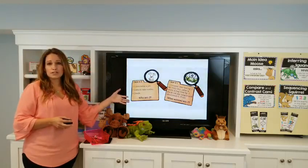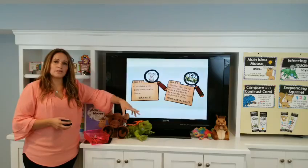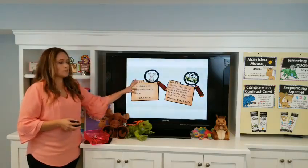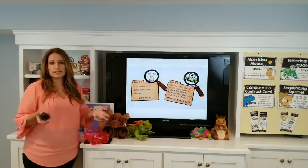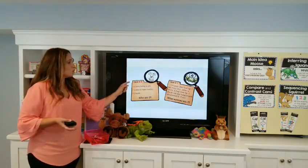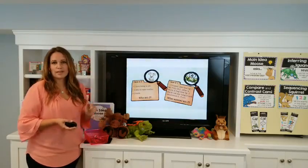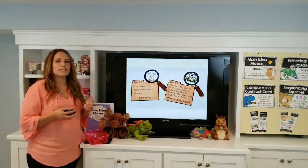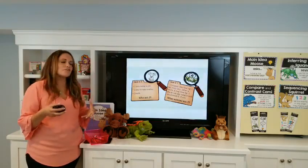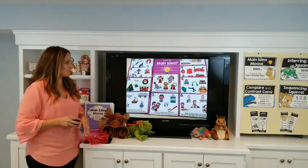Here's a fun little center game. I have magnifying lenses. This is again for the Making Inferences pack. And I have different magnifying lenses with animals. And there are 2 levels for this too, because I like to differentiate all the games too. One level has 3 simple clues and one level has a short paragraph, and they have to match the case file to the animal that it's describing. So I like to really get into it and give them real magnifying lenses. They feel like they're really detectives making inferences.